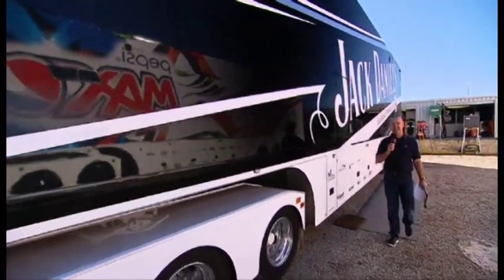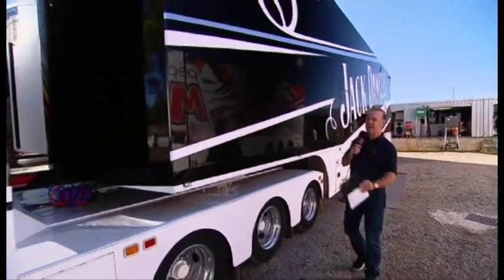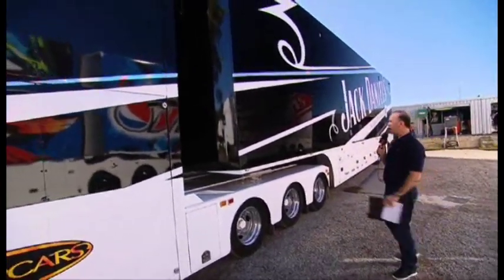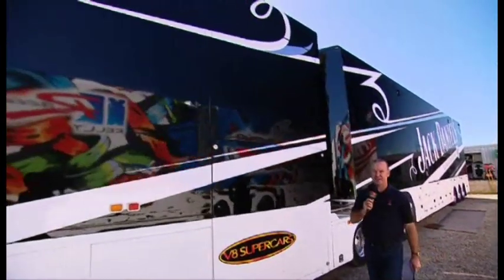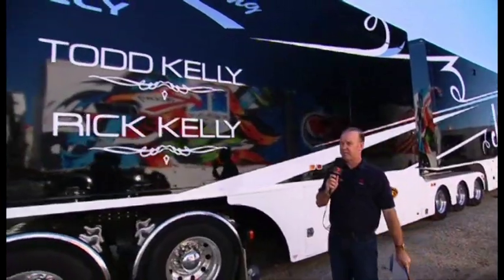This is without doubt the slickest fleet of transporters anywhere in the country. I mean, here we've got a typical layout, Kelly Racing. We've got a B trailer that's worth about 300,000. It's coupled to an A trailer, they're worth about 150,000. And then up the front you've got beautiful prime movers connecting and pulling these things around.